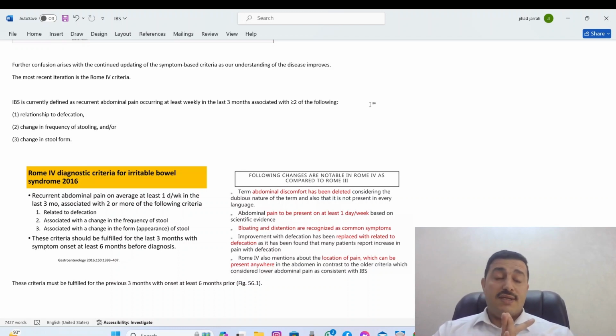Second, change in the frequency, either increased or decreased frequency of bowel motion, and third, change in the form of stool, either hard or loose stool. So this is what we call Rome 4 criteria.